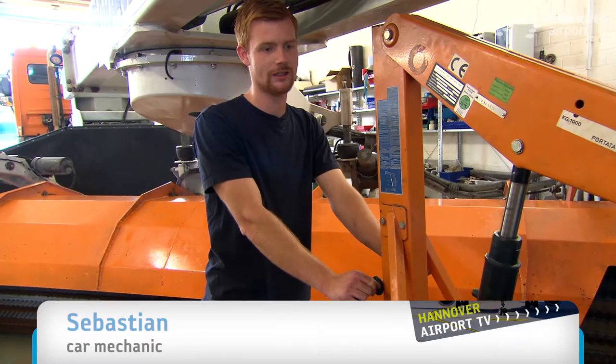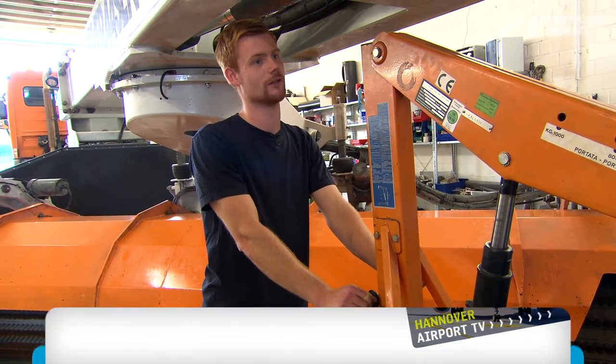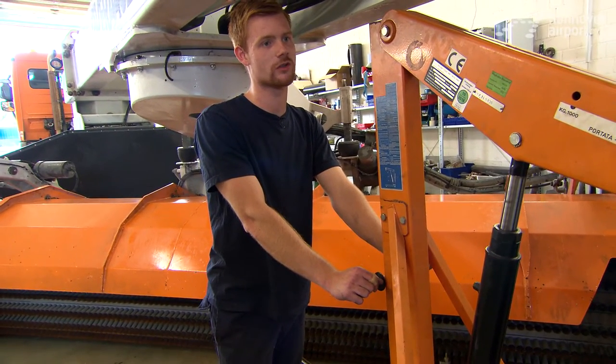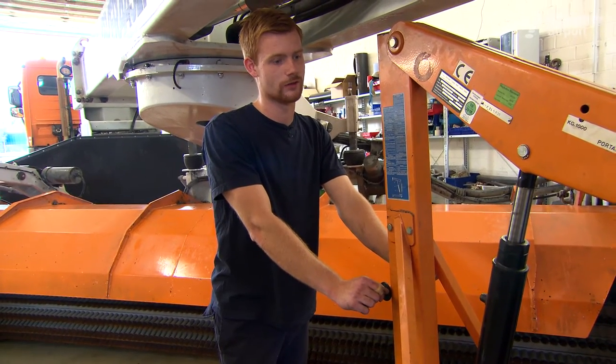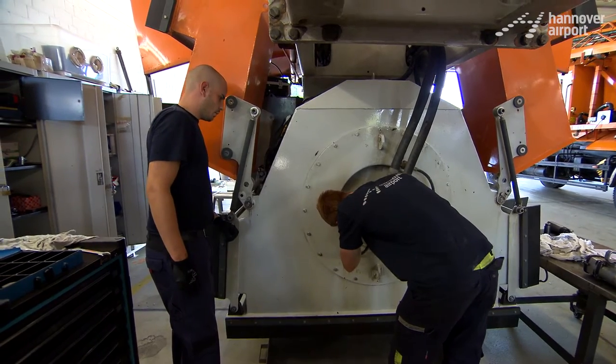Sure, you often stand there thinking, how the heck is this supposed to work? But then you pull out a few manuals, take the time to collect the information you need, and then things usually work out just fine. Or you ask a colleague. Working as a team makes everything easier.